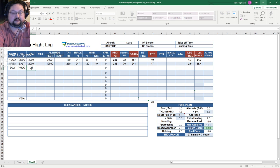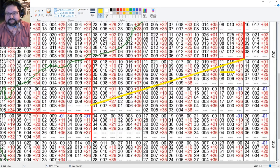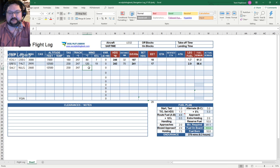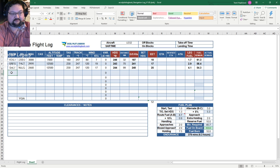Cool. Again, 2900, 12,500, doing 230 knots, 247, and the wind down in this section is much the same. It's a little less actually, 120 and 17. Coming over here, we have a distance of 99, because I did plan that before we came onto the stream. NULG to, what's the next thing I'm looking at?